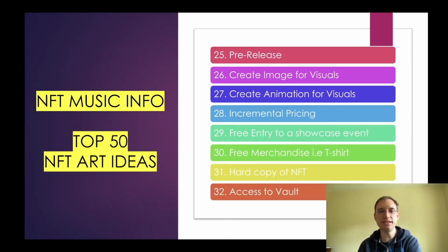Number 26 is to consider just doing images for visuals. That's something that you may do already. Number 27 is to consider creating animations for visuals. It may be that, again, you want to work with a collaborator or you want to have a go at doing animations on your own. But again, that's more of a visual representation to a lot of people, and it's worth considering.